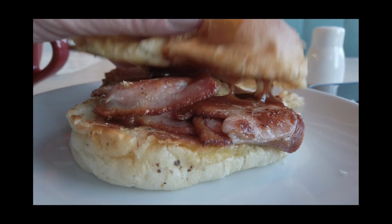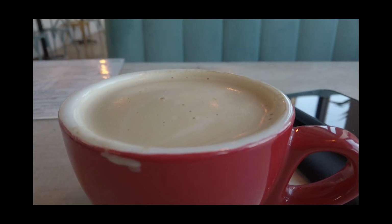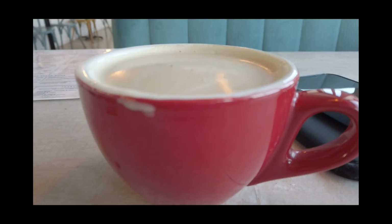Just grab myself a quick bacon sandwich and a cup of coffee, because I wasn't feeling that great. But I'm going to get back to this now. So I'm going to set myself up, take a photograph of this. This looks fantastic at the minute.